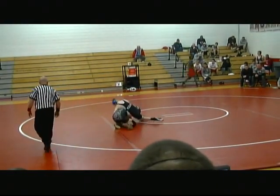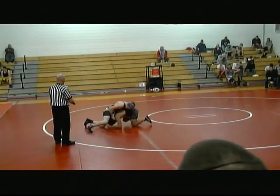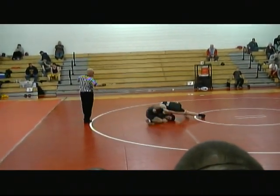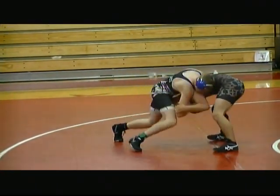Ooh, tries a high crotch. High crotch or a fireman's there. Well, Williamsburg did a good job controlling the head. He's down in the head and he's trying to get around. He's got to get that leg free and get around behind for two. We used to call that getting around the corner and try to get to that ankle. Corner, a lot of times we hear that. Yep. And nice job by Indian Hill fighting back to his feet.